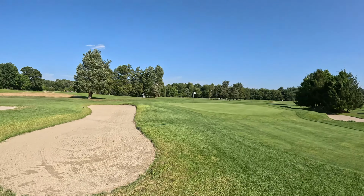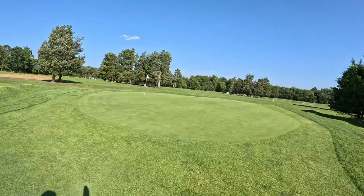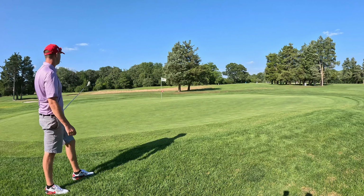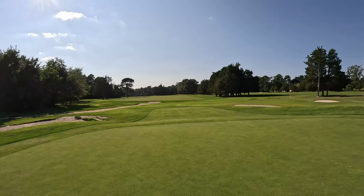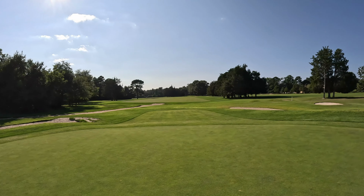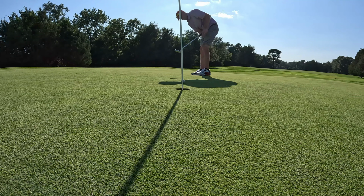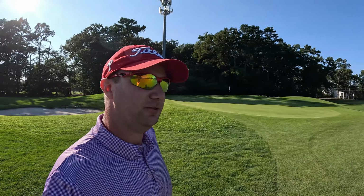So far, the first 5 holes of this golf course have been pretty rewarding if you can hit a decent drive, and that's what happens with these courses that are over 100 years old, built in 1896, or we'll double check that. But you can see right off the bat they got a little challenging fairway bunkers as we get closer to the green. It's hard to say if I really like the golf course, but you can tell it's got a lot of historical feel to it.